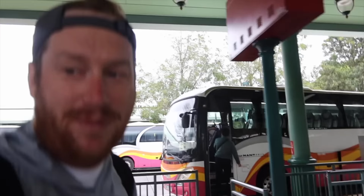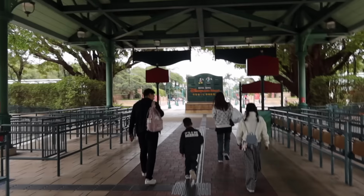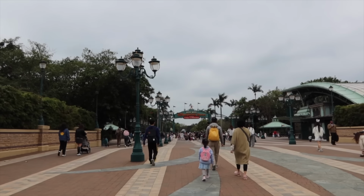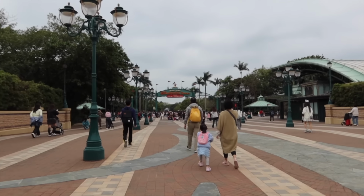It's the first time we've been to a park that neither of us has been to before. Which is crazy. Yay! That bus was great, wasn't it? The bus was great. Really clean, really smooth, nice. Less than 10 minutes? Yeah. Here we go. Look at the sign. Oh my goodness, it doesn't feel real.